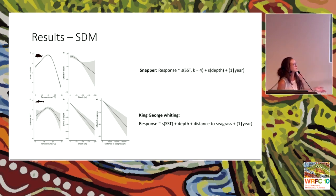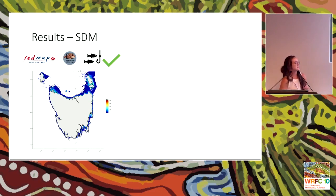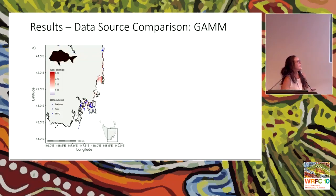So these are just the partial effects plots of our best model. And once you have those, you know how wiggly the lines are, you can apply your environmental predictors and map it in terms of a habitat suitability index. And this is for snapper in the summertime with the GAM that used citizen science at the range edge. And this is the output of the GAM that didn't. I don't know if it's very easy to see, but the one that didn't is a little bit darker. And so to calculate this, because it is really hard to see, we stack the rasters on top of each other and subtract the grid cells to look at change. And that's what you see here.